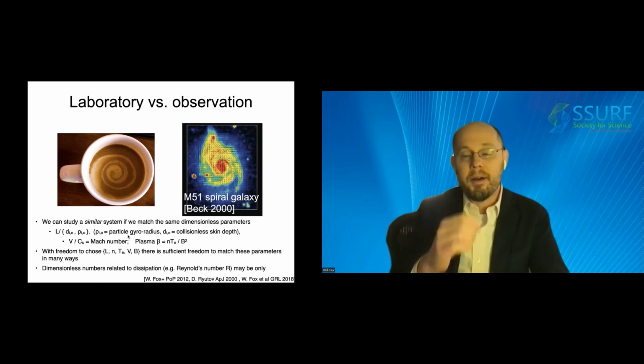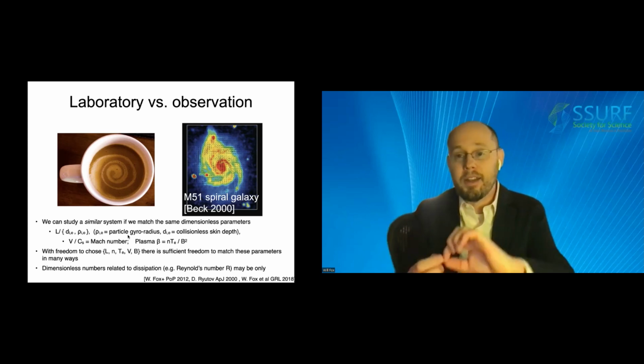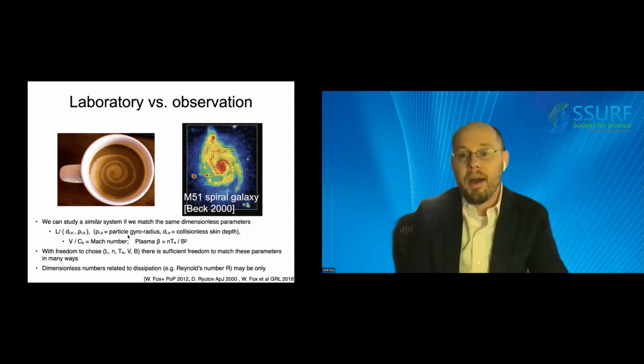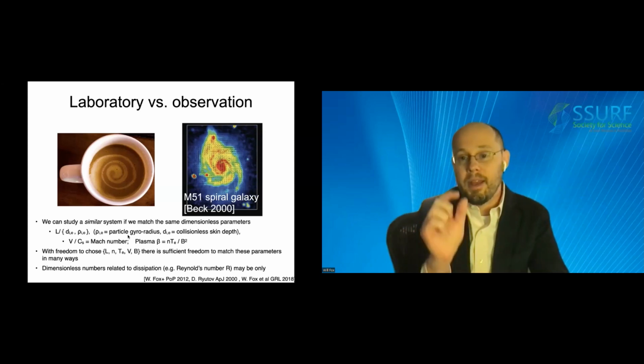One of them is the particle gyro radius rho, and this is the radius that a particle, how fast the particle moves away from a magnetic field line. If you have a magnetic field line threading through a plasma, the particles tend to have a helical orbit following the magnetic field. And so they stick very close to that field line, but this gyro radius is how far their excursion is from that field line.